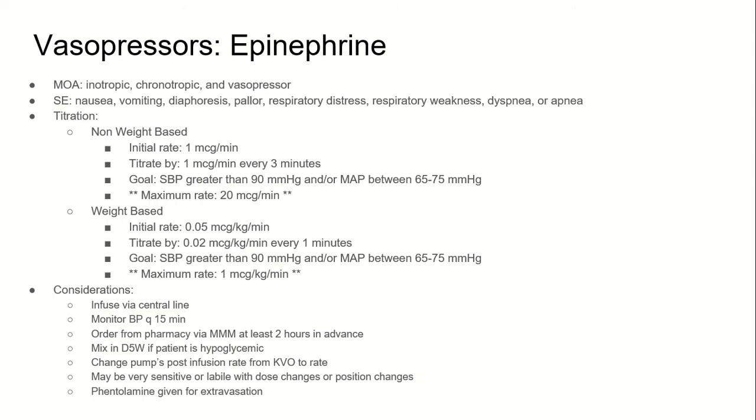Now, we've talked about all of your pressors. All of your pressors are alpha agonists except for Vaso. So here's the problem. You have a set number of alpha receptors in your body. Once you put something on them, then that's it, right? Once they're all saturated, then that's it. That's why at some point you can go up and up on your pressors and they're not going to do anything. So that's the advantage of using Vaso, because Vaso uses a completely different mechanism of vasoconstriction than the rest of them. The rest of them are all alpha agonists.